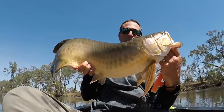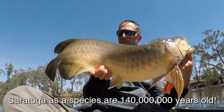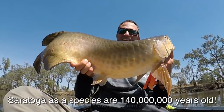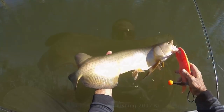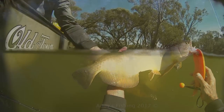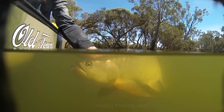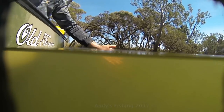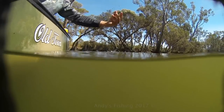These Saratoga are actually a very ancient fish. They've been probably around as long as the crocodiles. And yeah, I have a theory that maybe without these guys, the crocodiles wouldn't exist either. He's off. Nice. Sight casting a big Saratoga like that is just cool.